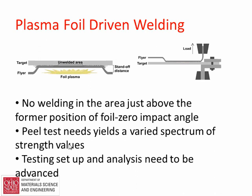The foil used to be, it doesn't weld with the target plate. That's because the flyer is launched vertically and there's hardly any angle between the target and the flyer plate, and it has been seen every time that there's no welding in this region where the former region of the foil was. The welding happens outside that, and a wavy interface is many times observed. This is a new process, and we are in the process of developing and testing this.